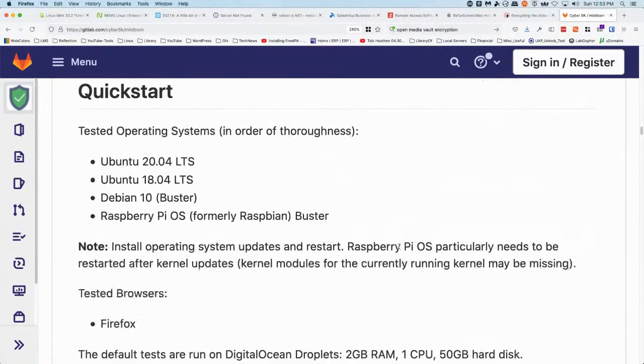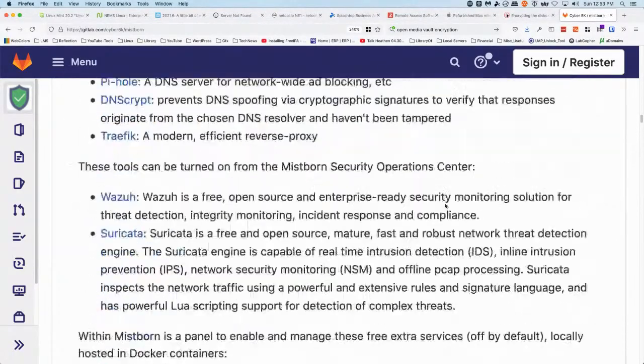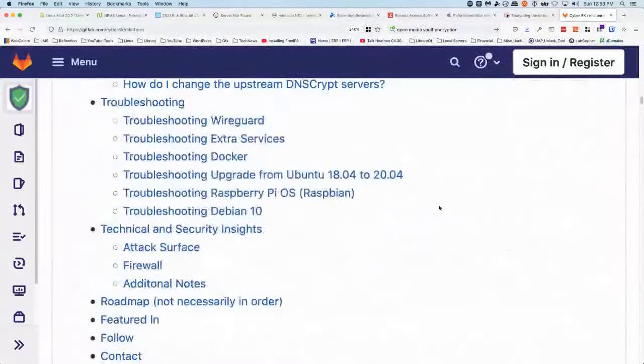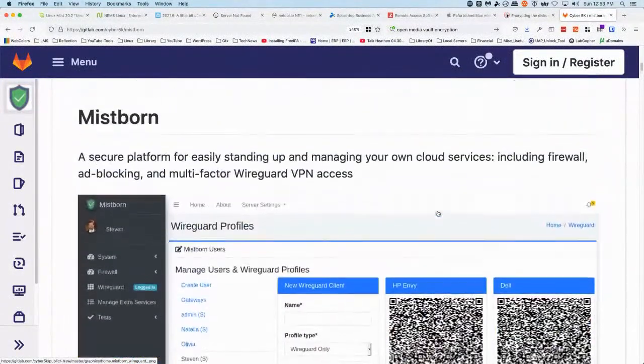And of course, you don't have to run all of those services on a Raspberry Pi, but you could run a number of these on a Raspberry Pi without too many issues.